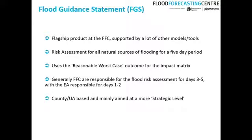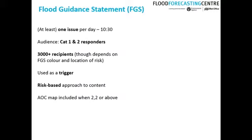Generally, the FFC hydrometeorologists are responsible for a 3 to 5 day period of that 5 day FGS risk assessment product. And the EA focus on days 1 to 2. The reason we do it that way is because the Environment Agency and NRW, Natural Resources Wales, have got much finer resolution catchment scale models to look at flooding at a lower scale than we do. And what we're more about is providing strategic level guidance at the county or unitary authority level. And that's generally the way the FFC is set up in terms of how we give that guidance.